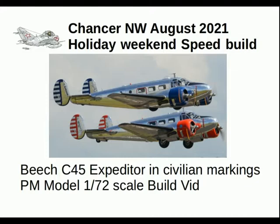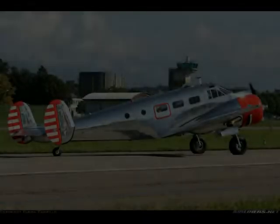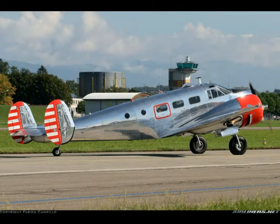I decided to do the aircraft in markings inspired by Civilian Reg N21 FS. Now this is an aircraft that was delivered to the Royal Canadian Air Force Station Trenton on 25th of March 1952, and it served with the Canadian Air Force for many years until retired in May of 1965, ending up on the civilian registry.